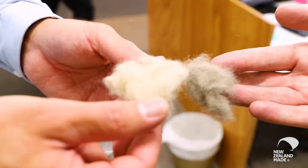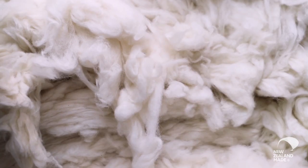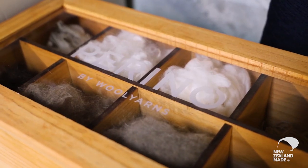New Zealand's perceived in the textile world in particular very highly, and we've kind of added to that a little bit in the sense that we've taken a new fibre, being the brush-tail possum, and mixed it in with that New Zealand wool. A lot of the customers we talk to, they know just enough about New Zealand that they already understand it stands for a very high quality product.